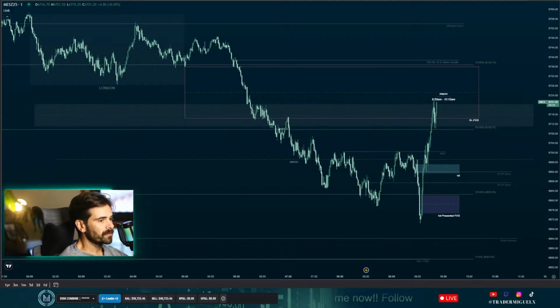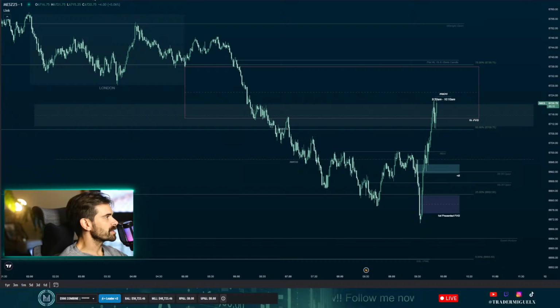Yeah, I was aiming for that Friday low as well. But yeah, seems like ES didn't need it to be taken. But we took it on NQ. So right now there's a huge SMT. I believe there's an SMT on the daily right now. Yes, it is.